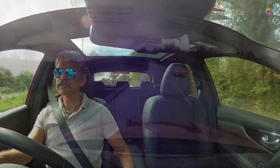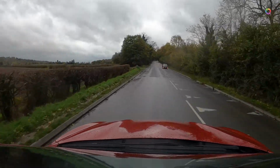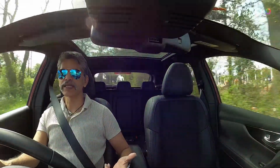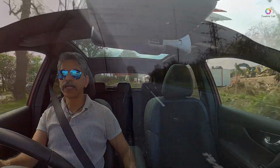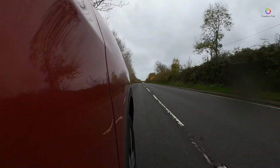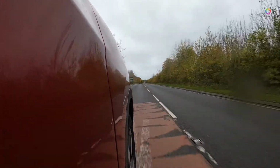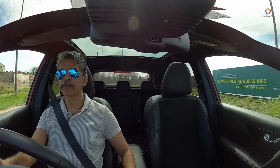All these 3 features, initially I had thought they are just gimmicks and I might not actually end up using them, but I did end up using them quite a lot. The speed limit sign recognition is quite handy. I use it all the time. The lane departure warning, not as frequently, but it does come in handy whenever that happens. And the forward collision warning, it has happened a few times, more frequently than I had initially thought it would happen. So that's quite handy as well.